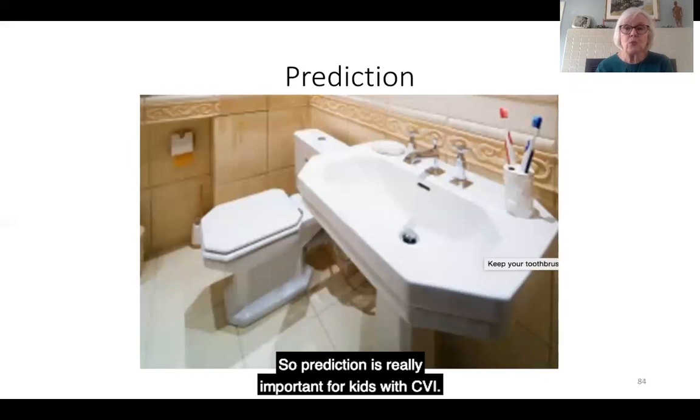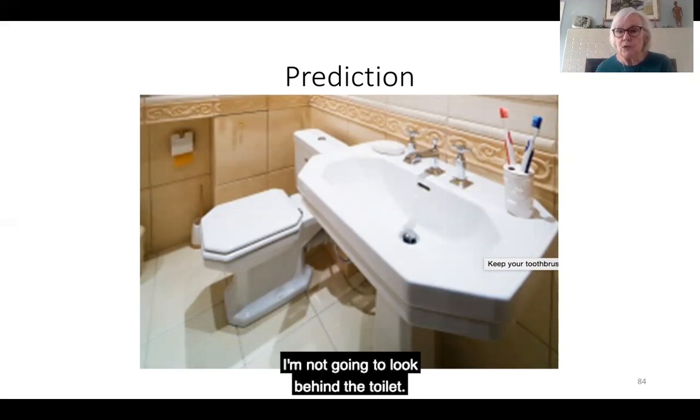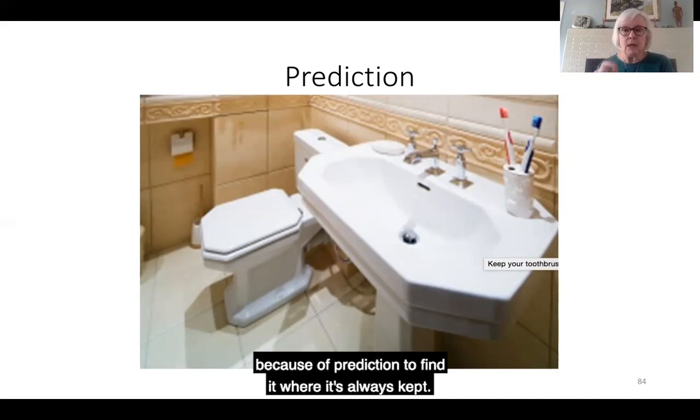So prediction is really important for kids with CVI. And it's actually important for all of us. If I go into a bathroom and you tell me to find the toothbrush, I'm going to look on the counter for the toothbrush. I'm not going to look behind the toilet. I'm going to use less visual abilities because of prediction to find it where it's always kept.